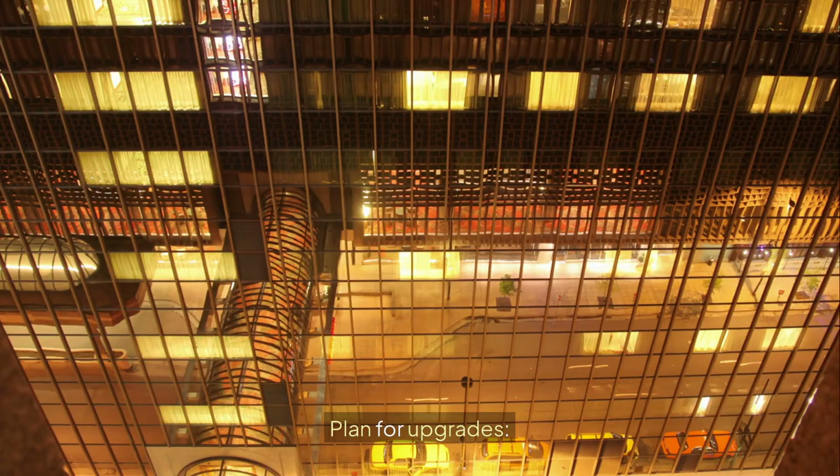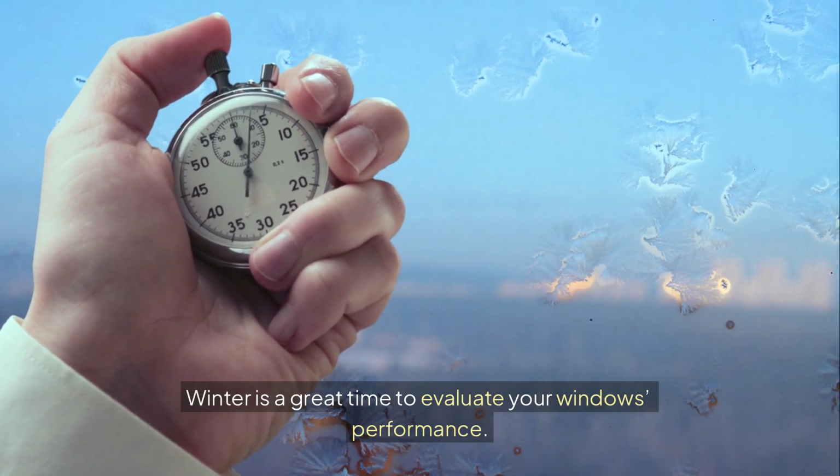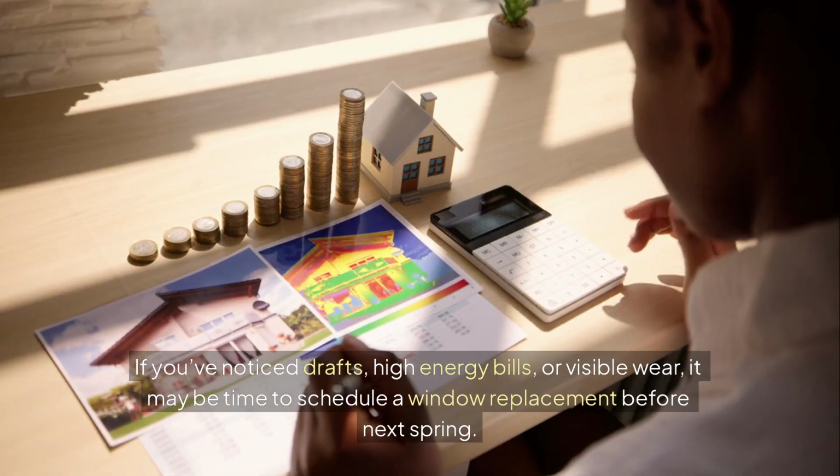Plan for upgrades. Winter is a great time to evaluate your windows' performance. If you've noticed drafts, high energy bills, or visible wear, it may be time to schedule a window replacement before next spring.